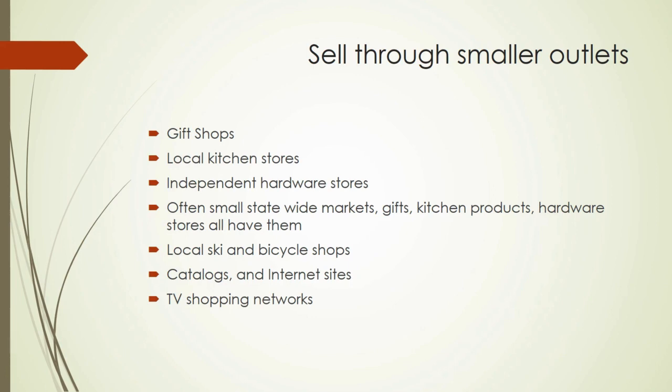Small statewide markets for gift, kitchen products, hardware stores, everybody has them. If you check on your state or you talk to a gift store and ask them where they go to market. And so what happens is there's about 10 gift markets throughout the country. And those gift marts are places where you can go and set up a store or set up a booth for the local stores, show your product and get a little local following. Little local ski and bicycle shops is another example. I mean, your products are all probably different, but these are the types of shops you're looking at.